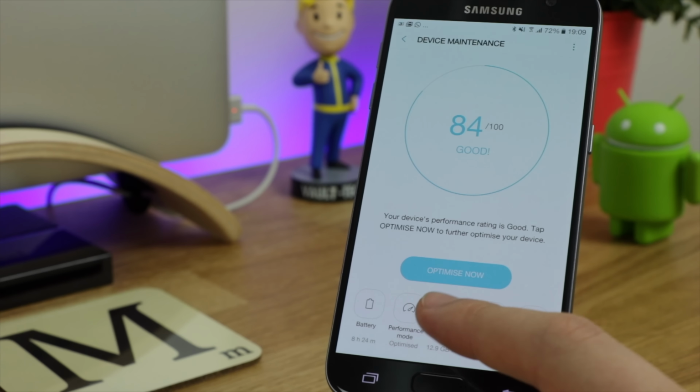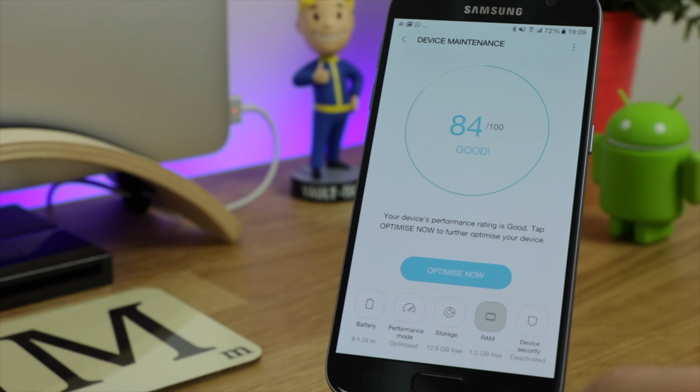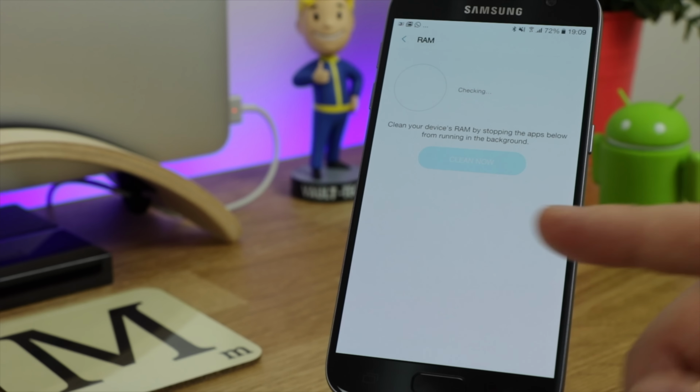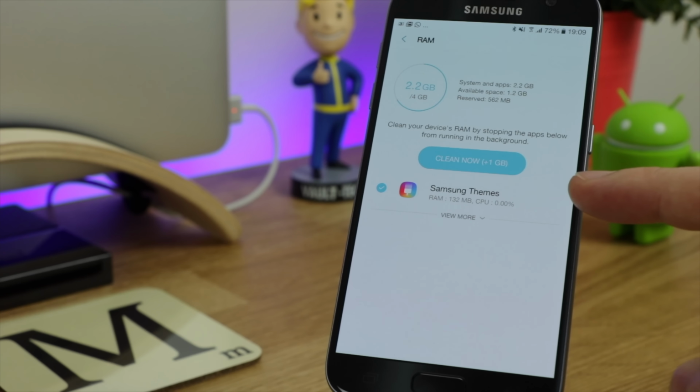Now, some things repeat themselves in different menus within the new settings, but again, you've got access to pretty much everything that you need, so you can't really complain about not having many features. And as we all know, Samsung are known for putting way too many features in their device, but some of them are actually quite useful.